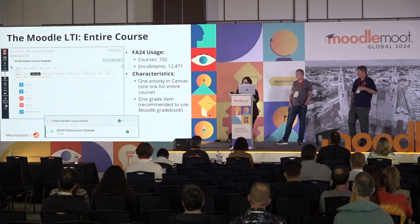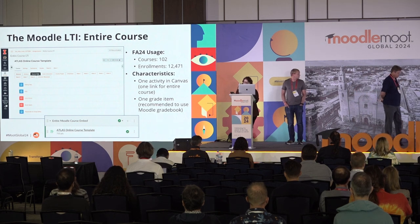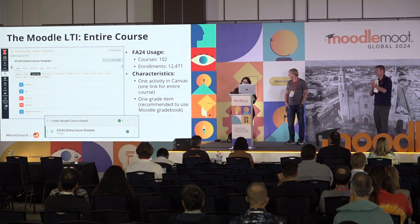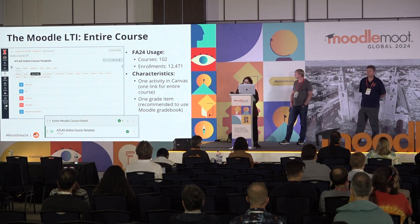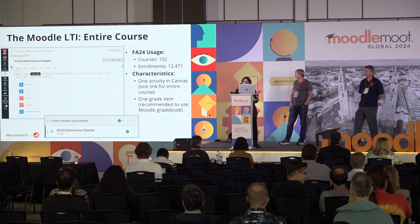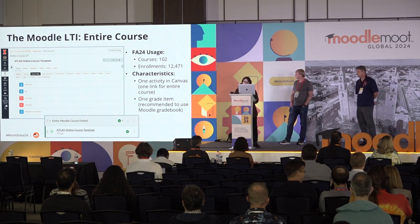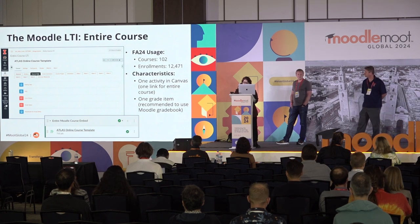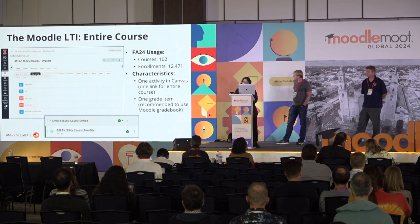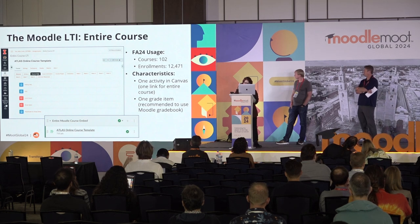So we have two LTI options for our users. The first one is embedding an entire Moodle course into Canvas. So this option is the most popular this semester. It was the easiest way to get a lot of courses from Moodle to Canvas quickly. You can see in the screenshot, an entire Moodle course site has been embedded within a Canvas shell. So the Moodle course shows up as one link or activity in Canvas, which does create a couple complications.